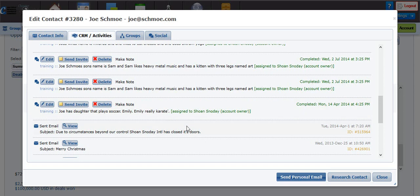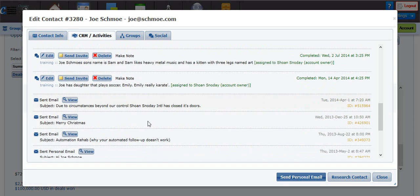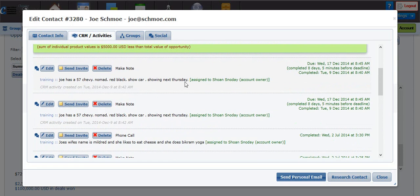So now, if I'm the CEO, I can talk about his family and say, hey, Joe, how did that show go with your 57 Chevy? Did you win it? Yeah, oh, great, and I can start building these relationships, because people buy from people they know, like, and trust. And the way you get people to know, like, and trust you is you let them know about you as you get to know about them. And then you can also put other things in here that have to do with the sales process that the client doesn't need to know, but your CEO does.